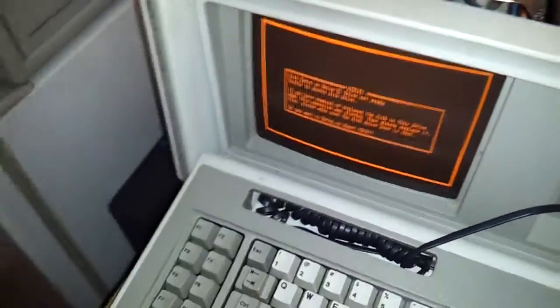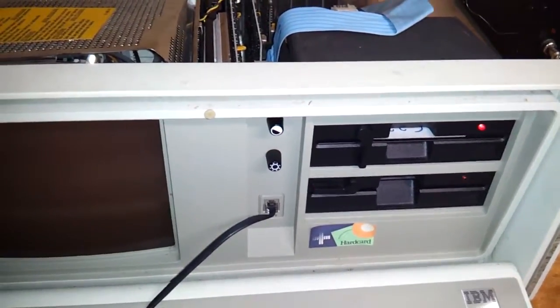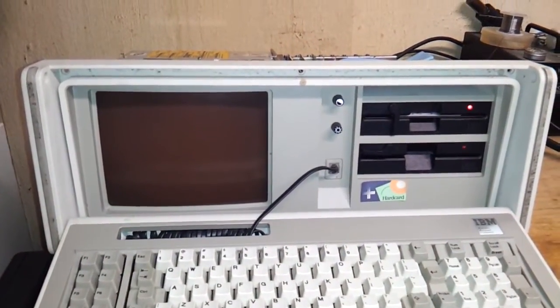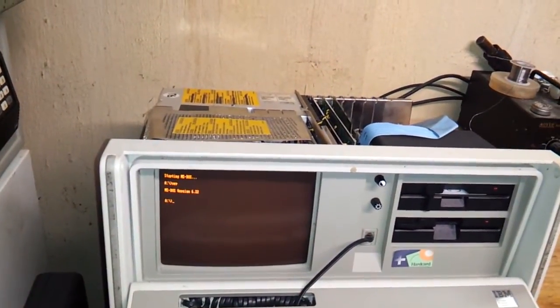Disk error. Drive not ready. Oh, this will be interesting. Control, Alt, Delete. Three-finger salute. See if it'll even start up. It is surprising. It did. DOS 6.22. Yeah, I should sys the C drive, but I don't know if I want to break the programs. I'll pass for now.